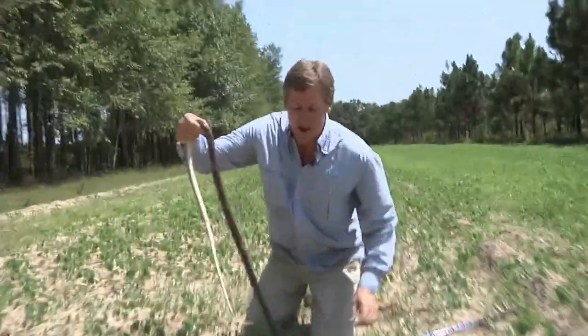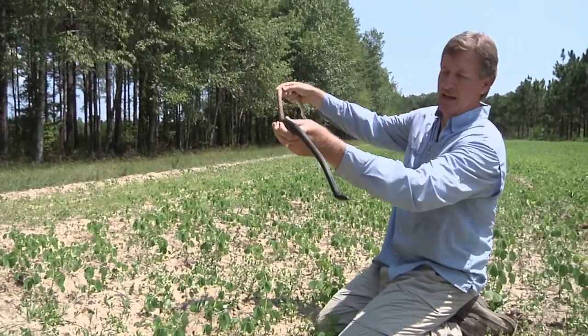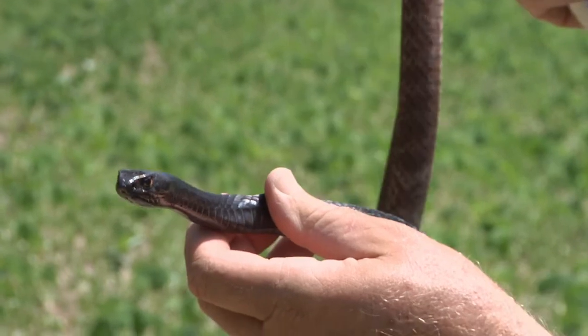Oh, here is the ultimate snake. So he was crawling along the edge of this planted field when I saw him. This is a coachwhip snake. And I'm gonna get him behind the head because these guys have a tendency to bite. Oh, what a magnificent snake.